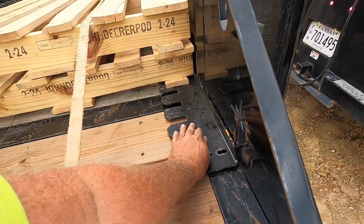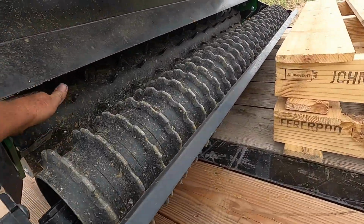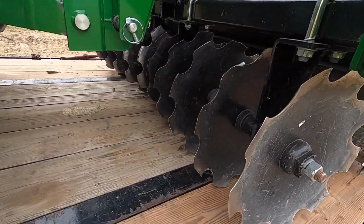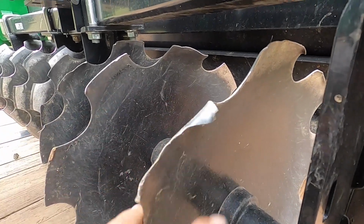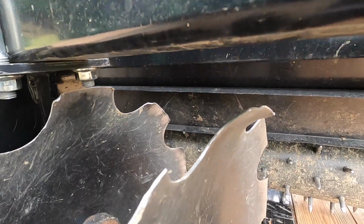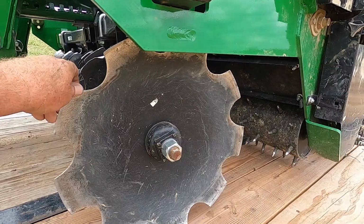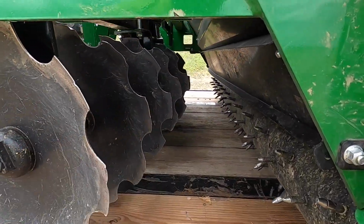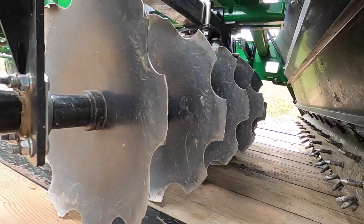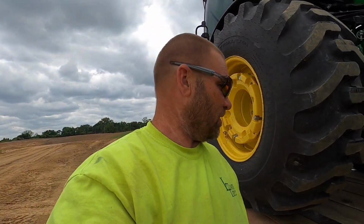Well, besides my scraper getting bent, the scraper back here for the drive roller, just so you guys didn't think I was messing around, there was nothing wrong with any of these discs before I started this job. That's how much trash is in here. It has beat the living hell out of all the discs on my seeder. I'm gonna have to go through and straighten all those so they cut a little better.